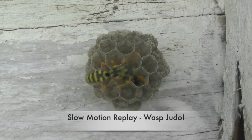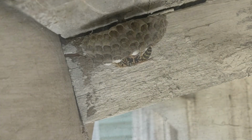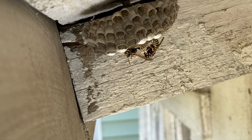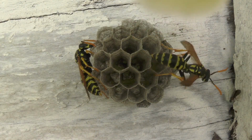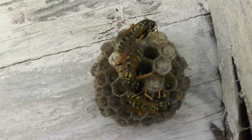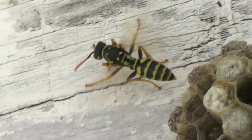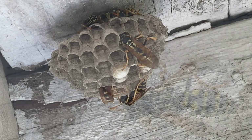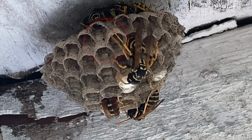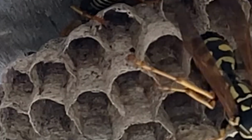We couldn't help but be impressed at the number of times they used their wasp judo, just grabbing the leg or the antenna of the invader and just chucking it off the nest. There were parasitic wasps coming at them. They were always on alert and vigilant. They fought off mites and they fought off other types of insects that attempted to live in or around the nest. There's a whole related ecosystem of insects that target wasp nests and wasp larvae.